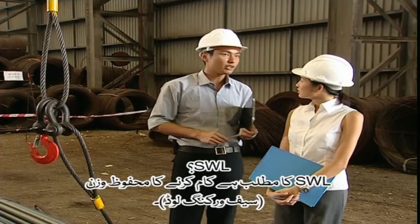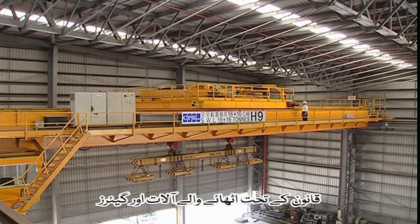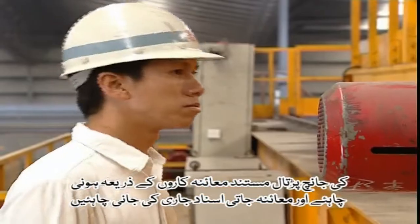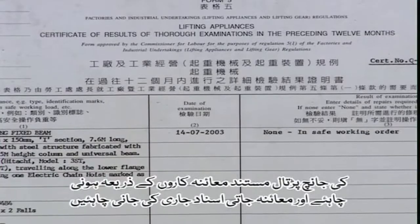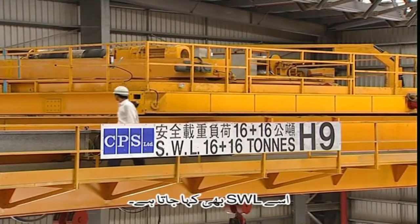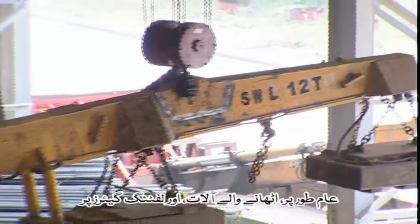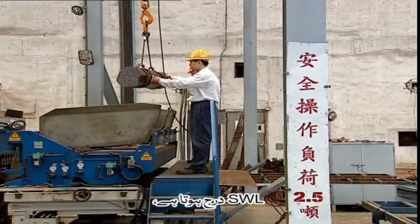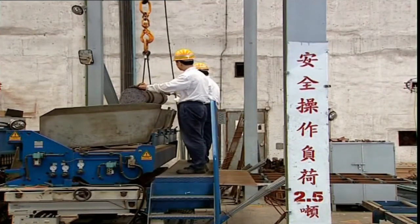SWL? SWL stands for Safe Working Load. The legislation requires that lifting appliances and gears have to be tested by competent examiners and issued examination certificates stating the safe working load. This is also known as the SWL. Generally, SWL is marked on the lifting appliances and the lifting gears, so it is easy to know if they're overloaded during lifting.